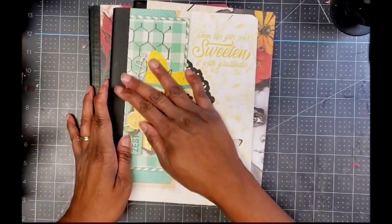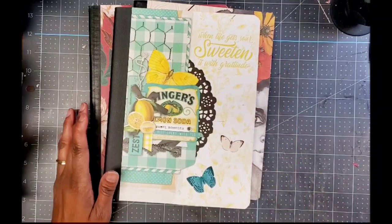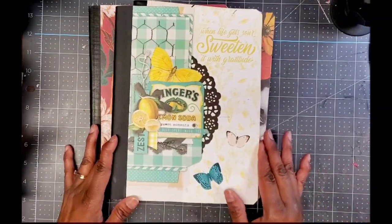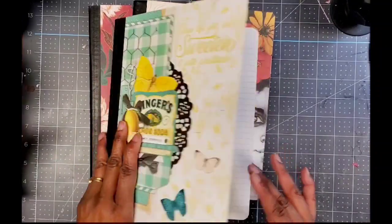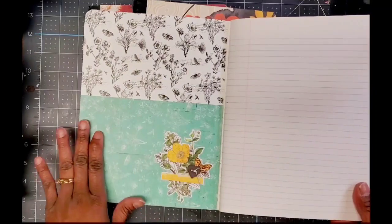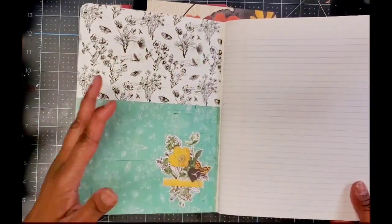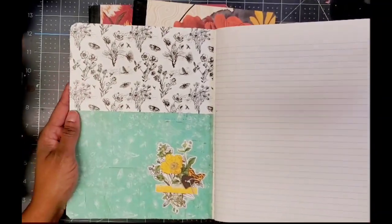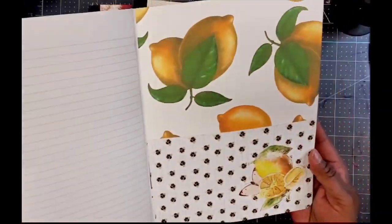So this one next is the lemon paper that everybody was getting from Simple Stories, and that I'm just now pulling out to use. So I covered this with that, and I did manage to put a pocket in. This is when I was ambitious earlier in the week, and I thought I was going to do all the things. So that's the inside of that.